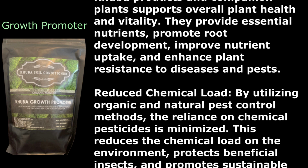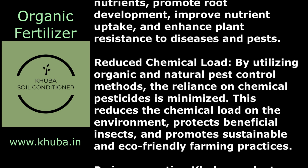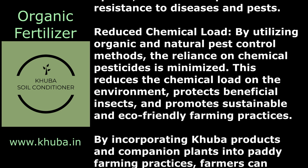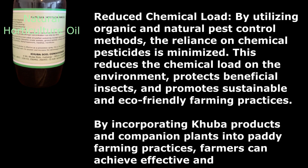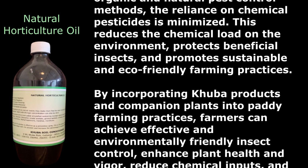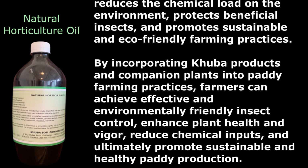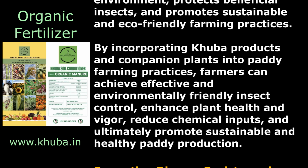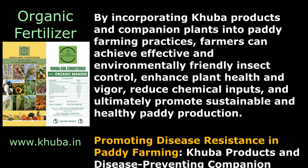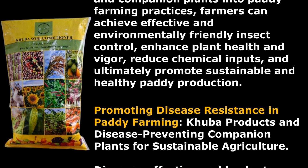Reduced chemical load. By utilizing organic and natural pest control methods, the reliance on chemical pesticides is minimized. This reduces the chemical load on the environment, protects beneficial insects, and promotes sustainable and eco-friendly farming practices. By incorporating Khuba products and companion plants into paddy farming practices, farmers can achieve effective and environmentally friendly insect control, enhance plant health and vigor, reduce chemical inputs, and ultimately promote sustainable and healthy paddy production.